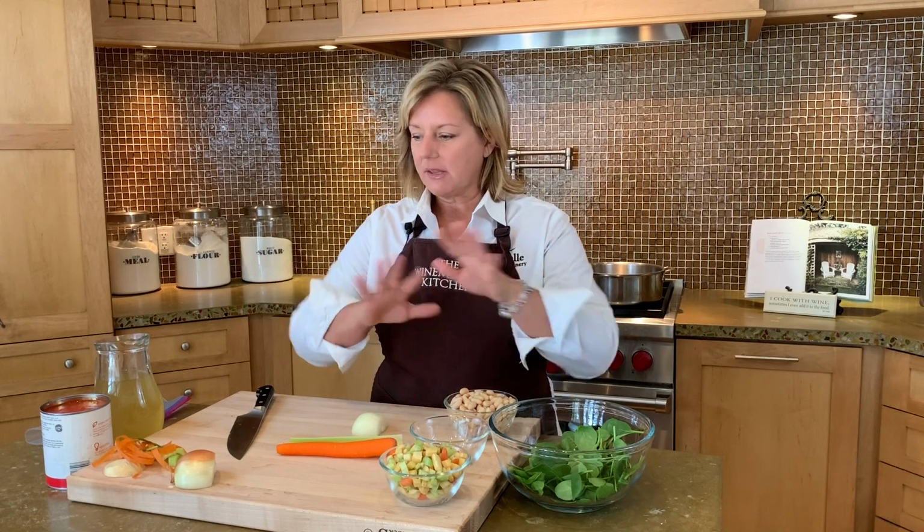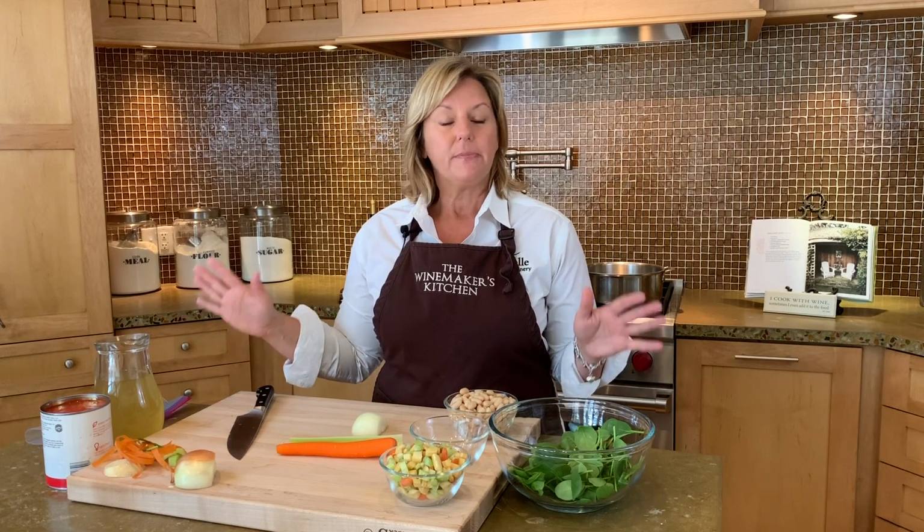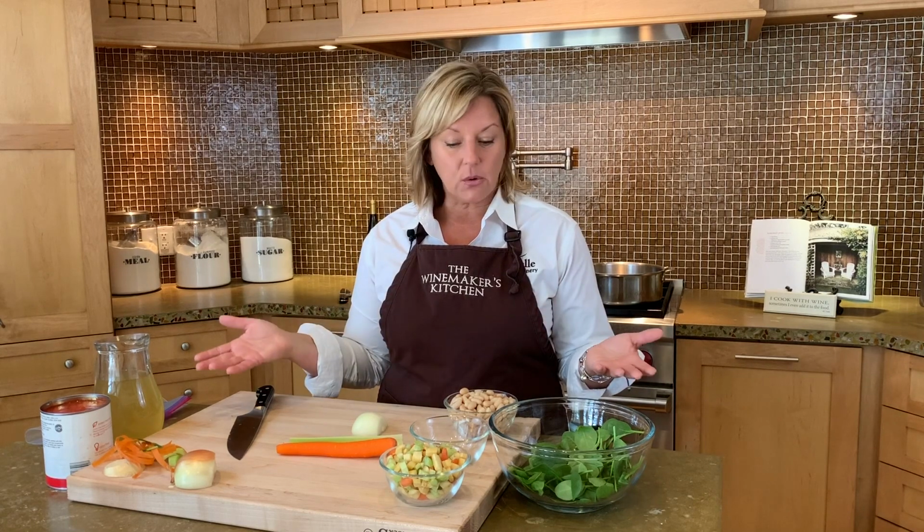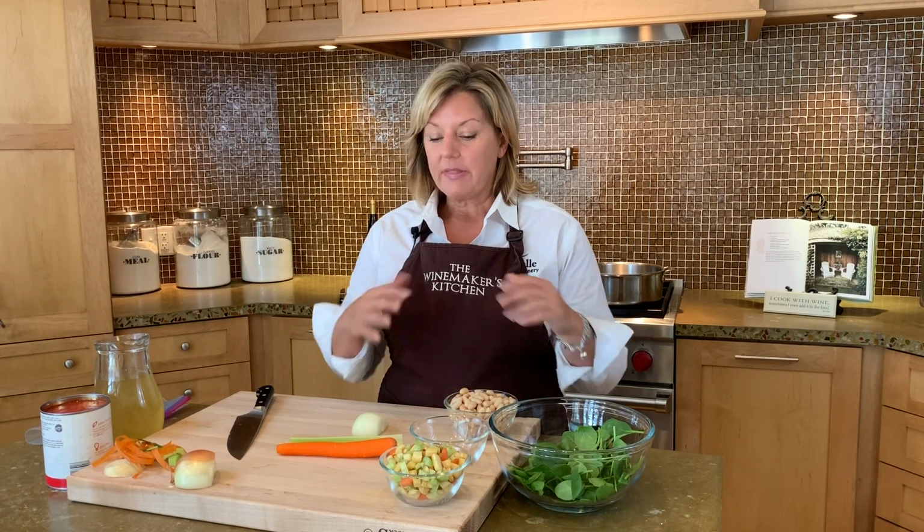Let's talk first about getting everything ready. I have everything here that I need to make this recipe. That in the French terminology is called mise en place, literally everything in its place. That way I know I won't forget something or get distracted and miss an ingredient. The only thing I don't have out here measured is seasoning, and I'm going to add that to taste when the soup is done cooking. So that's mise en place.